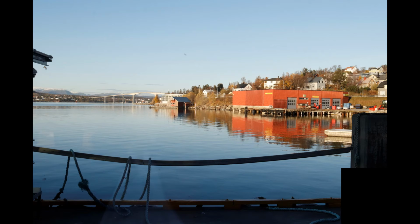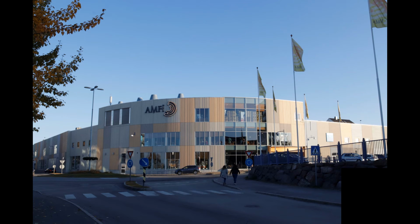And when we landed, we took a bus through this little town called Finnsnes, and you'll notice there's a bridge. On the other side of the bridge is the island of Senja, second biggest island in Norway, and it's a summertime tourist place. As we were visiting, of course, there weren't very many sunbathers out, as far as I could see.